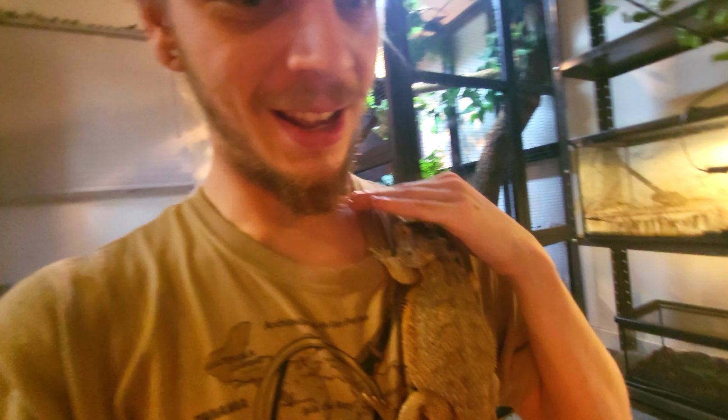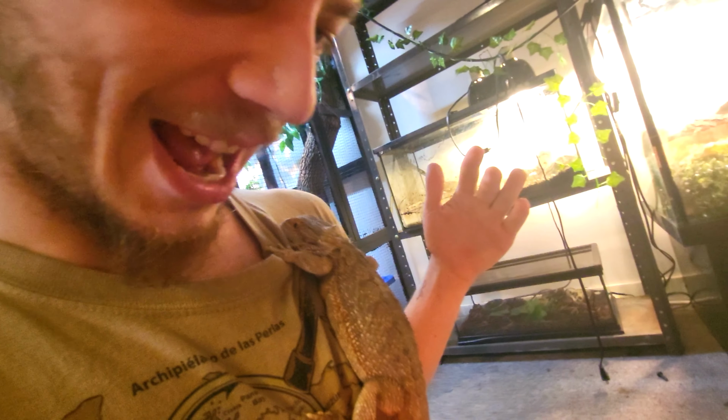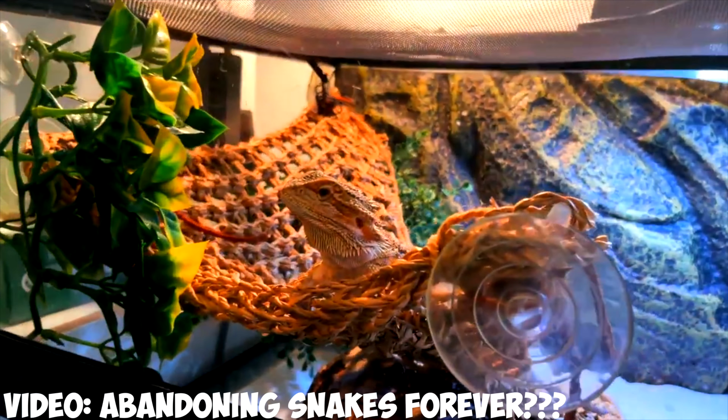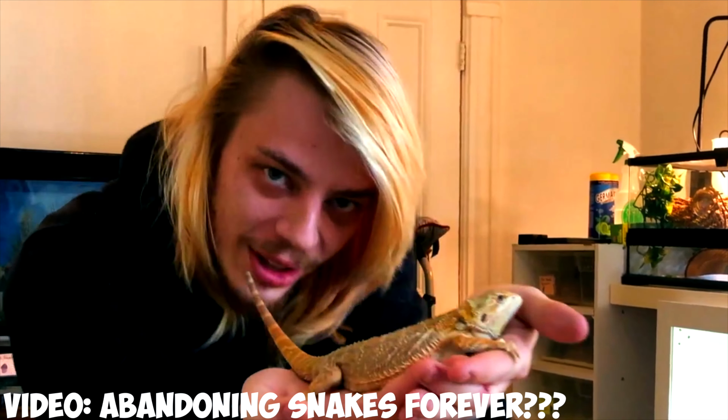So only the OGs of the OG fans are going to know about this next animal that I'm going to introduce here, but it is an animal that we used to have long ago and now we got her back. So ladies and gentlemen, drum roll please. Clementine is back. So if you don't remember or if you weren't there during that time, Clementine is actually our second lizard ever. Chipotle being the first one, he's right there, and he is great, but she is also very great. And upon buying them, we were going to, 2 years ago, breed bearded dragons.